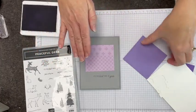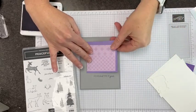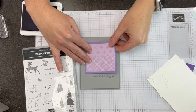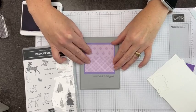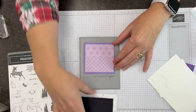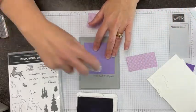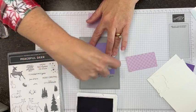But I felt like it needed an extra base, so you can probably guess that what I'm gonna pop under here is a coordinating purple. Now I went with Highland Heather, which is 1 shade darker than Fresh Freesia and a little bit bluer, so that it's just a little bit different. And I'm gonna pop some adhesive here on the back.